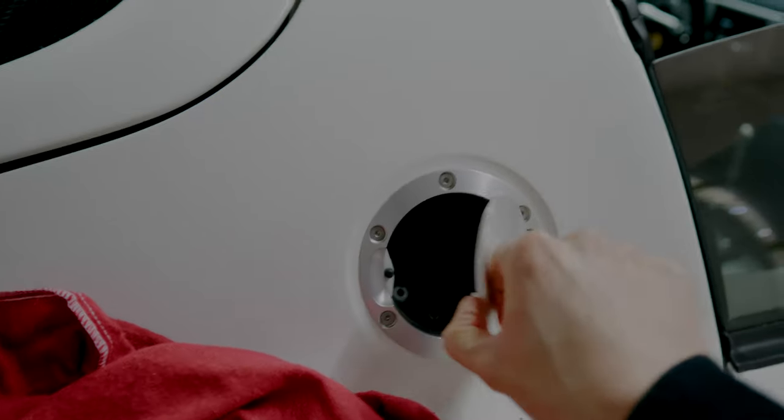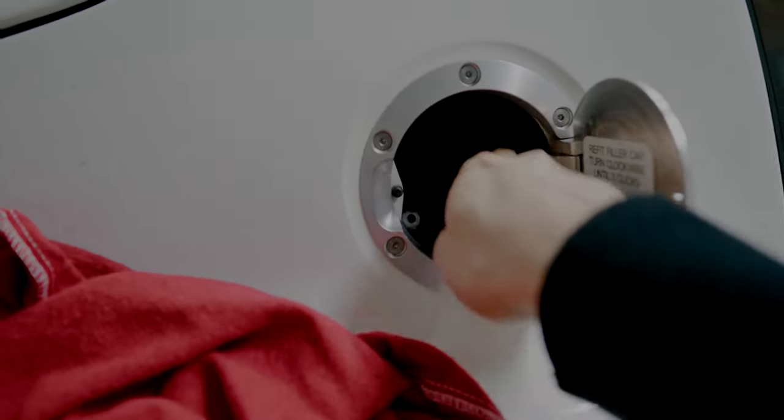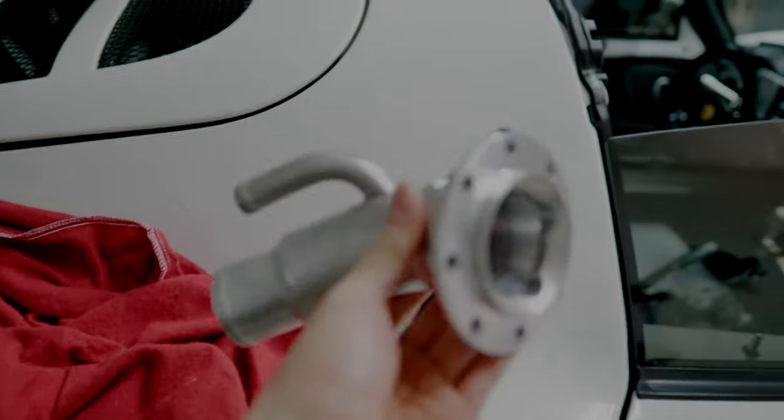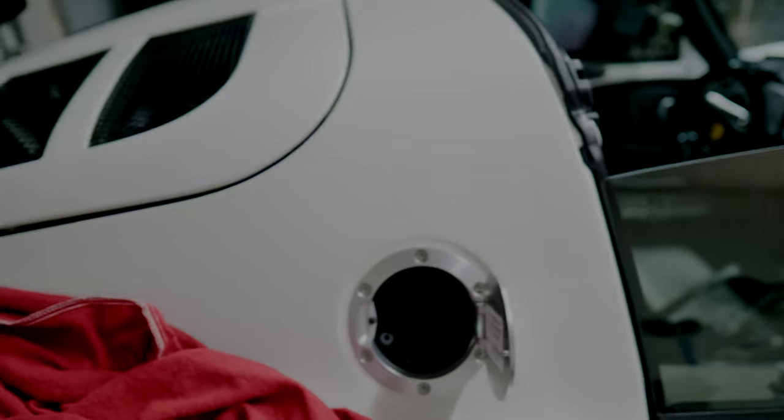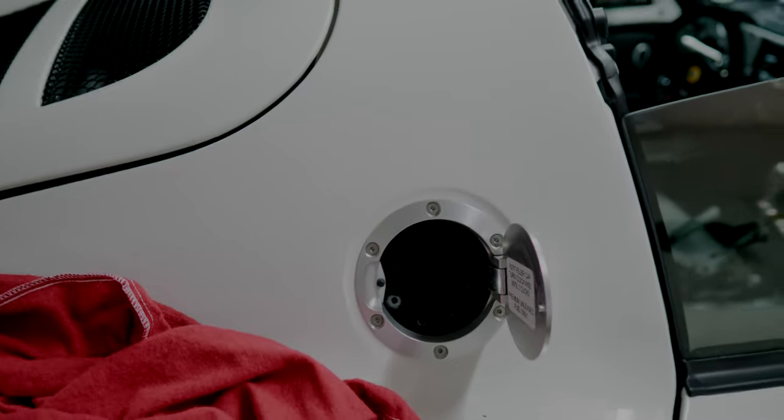So this is what the US one looks like. It has this big plastic cup inside. So when you mount this thing to the back of the US spec fuel cup, it's at a weird angle and the hose was not able to connect. I'll show you that right now in this picture.